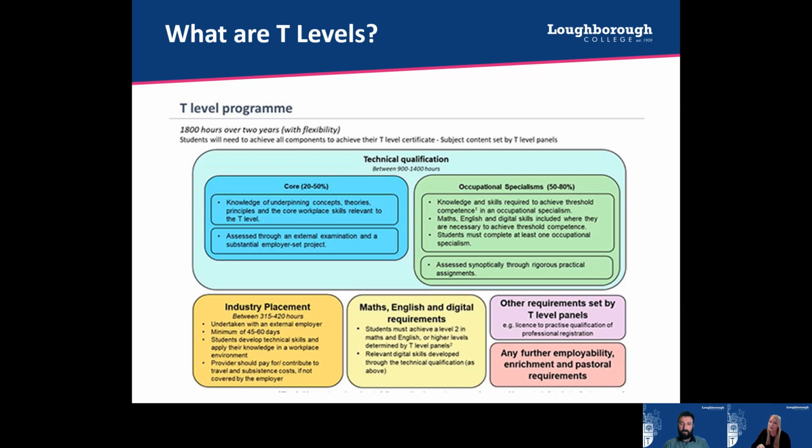Other parts of the T-level are the maths, English and digital requirements. All of our T-level students will be developing their maths and English. As a prerequisite for the programme, we ask that students have already achieved a grade 4 or higher in both maths and English GCSEs. So you won't need to release students to attend any maths and English programmes. It's built in, refining those skills throughout the programme. Other things we might do are key employability projects, enrichment and pastoral parts of the programme, which again we like to get employers involved in where we can.